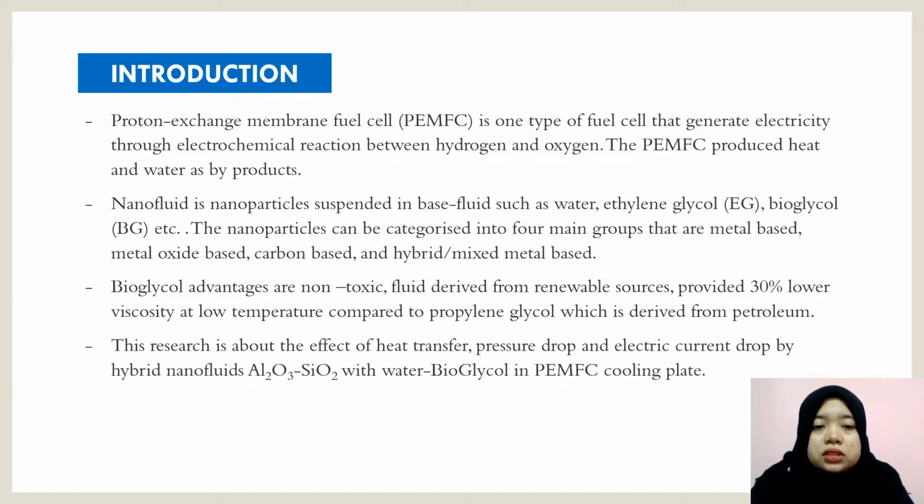Bioglycol advantages are that it is non-toxic, a fluid derived from renewable sources, and it provides 30% lower viscosity at low temperature compared to propylene glycol, which is derived from petroleum. What I can say is that bioglycol is very environmentally friendly. This research is about the effect of the heat transfer, pressure drop, and another element, electric current drop, by hybrid nanofluids, aluminum oxide and silicon oxide with water bioglycol in PEMFC cooling plate.